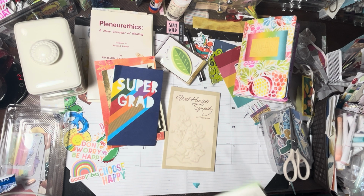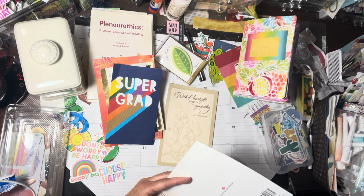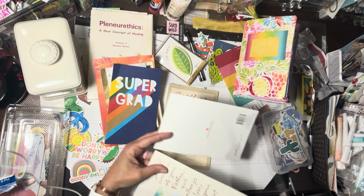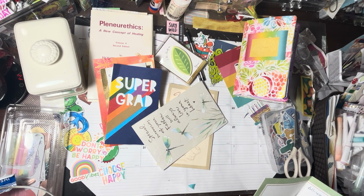Now, some of these had like an inside we could keep, and I'm going to cut this front off like this. And then I can still keep the inside that has, yeah.